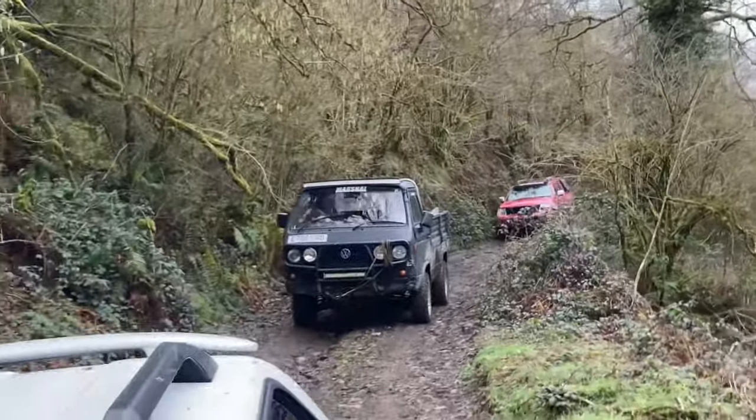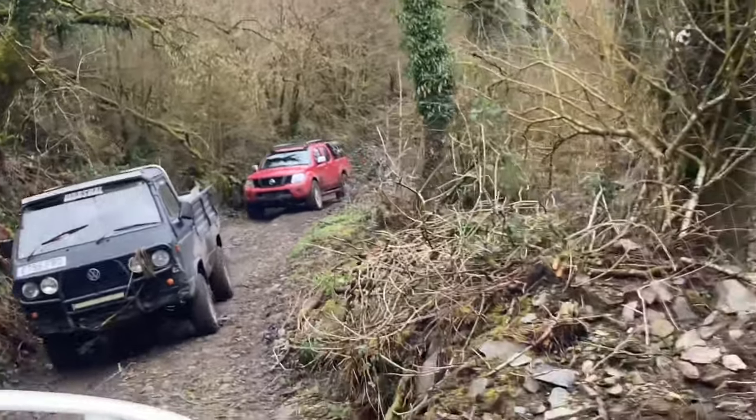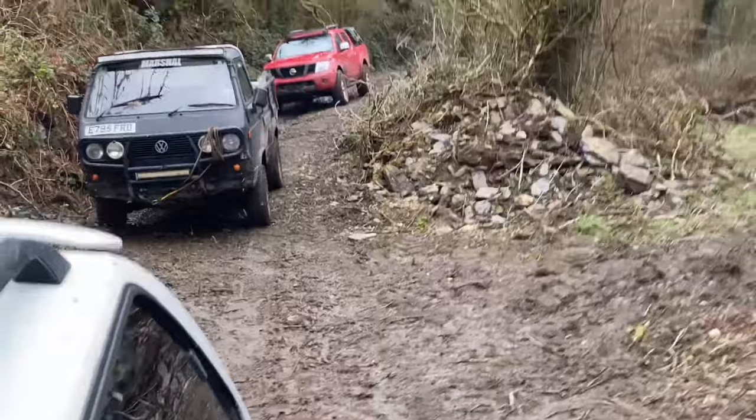Well, what a lane that was, and just goes to show you how quick conditions can change. A bit of rain, a bit of drizzle, and it just changes it straight away. So yeah, okay, we're back onto a bit flatter track. Let's have a nice gentle drive for a bit now.